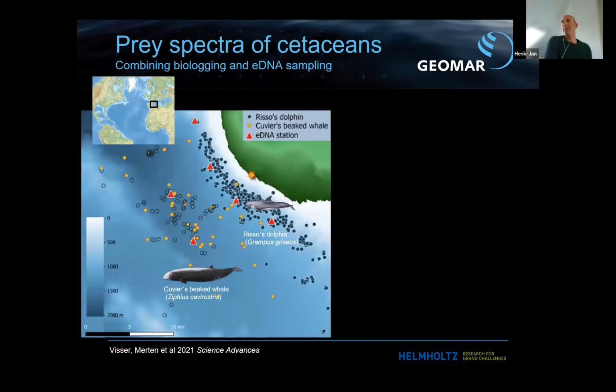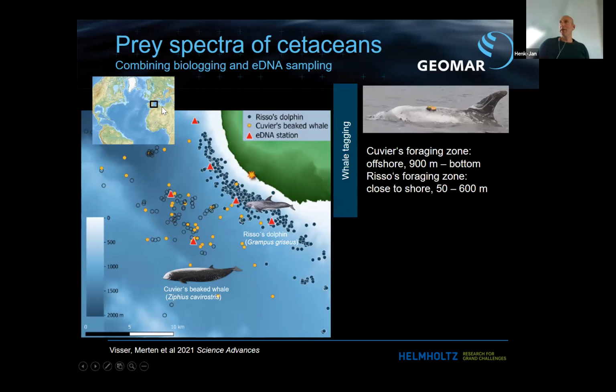And therefore we now more and more use eDNA in our studies. And I want to highlight one published study of this year where we basically combined biologging and eDNA sampling in the foraging zones of deep diving whales. And we did this off the Azores, which is an oceanic archipelago, which is not correctly illustrated here. It's much more in the open ocean, of course, in the Atlantic. My apologies for that. Something must have gone wrong, but it's about here the Azores are located.